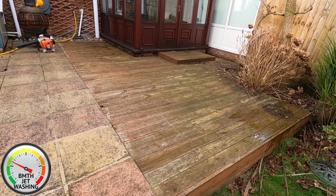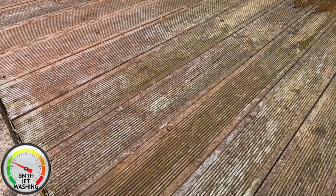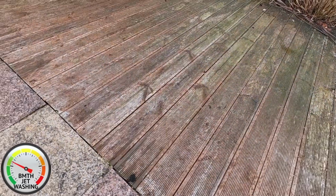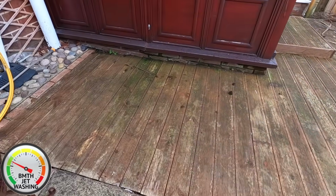The decking is very slippy when it's wet. And as you can see, all the stain is coming off. So we shall strip that back with the pressure washing so it's ready for restaining.